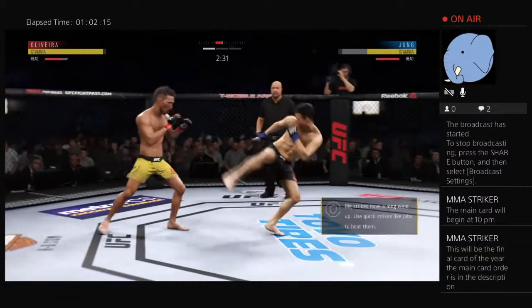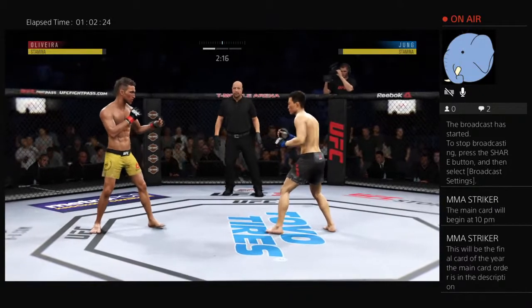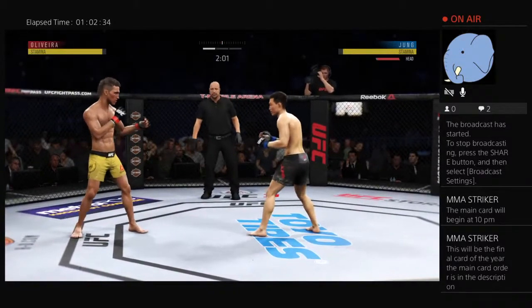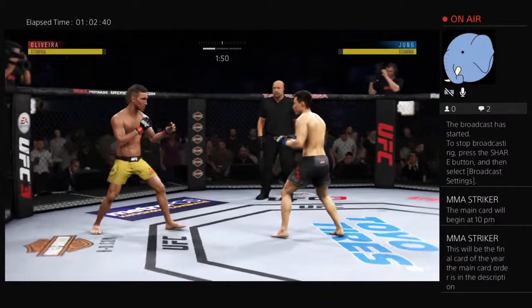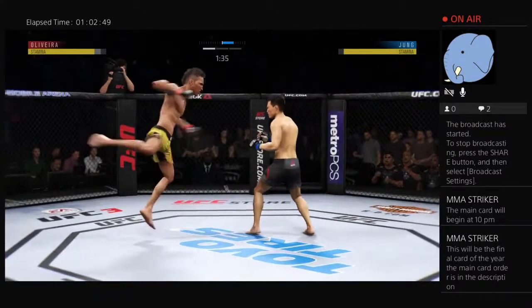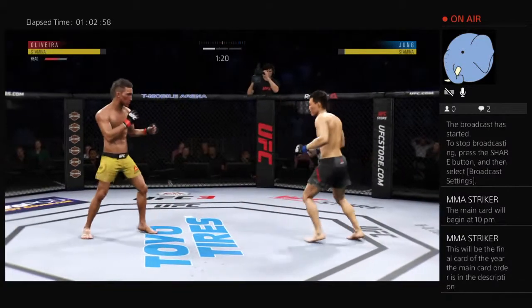Well, he left his head open there, Joe, and he got cracked with that jab. He was almost moving into it. So let's see if he can switch up the footwork here, Joe, and make the requisite adjustments. Blocks the shot to the body. Landed that one. Oh, big body kick. 90 seconds to go. Both men landing in that exchange. Effective punch there by Jung.